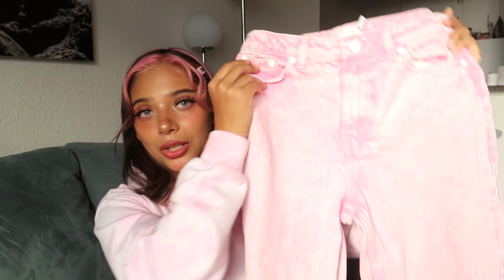We have the jeans. These are the jeans that I'm gonna do the little patches on. I went with a color scheme of dark brown, the pink, and then white. I did the white so it could go with the top, so I'm planning on making this like a matching set. Hopefully it looks good together, or else I'm just gonna have to style it separately, but ideally I want it to be together.